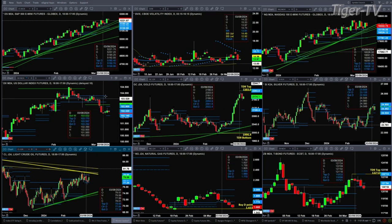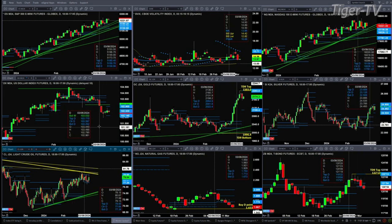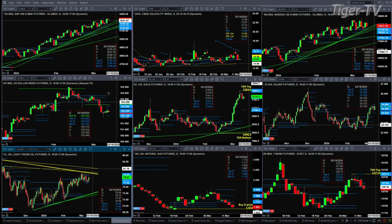U.S. dollar index, it has an A to B equals CD to the downside. I don't have that drawn in. It's waiting for a bullish reversal candle to confirm a bottom out there. What we do have is a consolidation within inside profile. Support at 102.14, resistance 102.90.